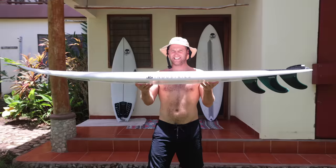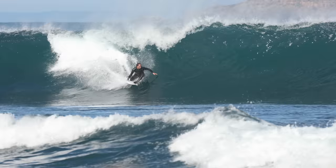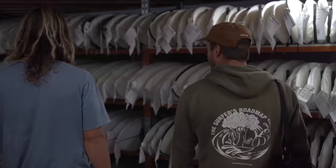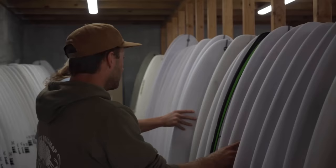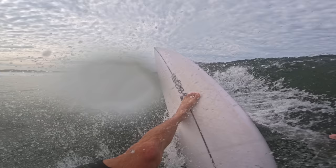Number three, they have fairly intense rockers, which allows them to fit into critical parts of a wave without nosediving. Simply put, high-performance shortboards offer unparalleled levels of control for the surfer, which allows them to push really hard with their performance without fear of losing that control, a la ultra-high-performance surfing.